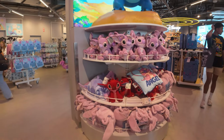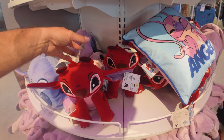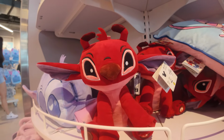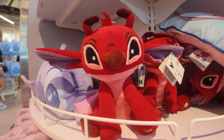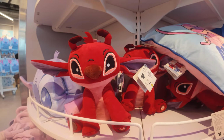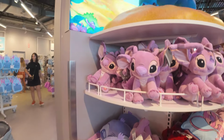Come on. First things first, they've got Leroy. Thanks to Jessica for always reminding me his name. They have Leroy the plush. We've been waiting for this since opening day. It's $14 for Leroy the Stitch plush. Stitch's arch nemesis, I believe. I don't know the background of this character. But there you go. It's been highly sought after and they've got it restocked today. $14. Got lots of Angel plushes as well.